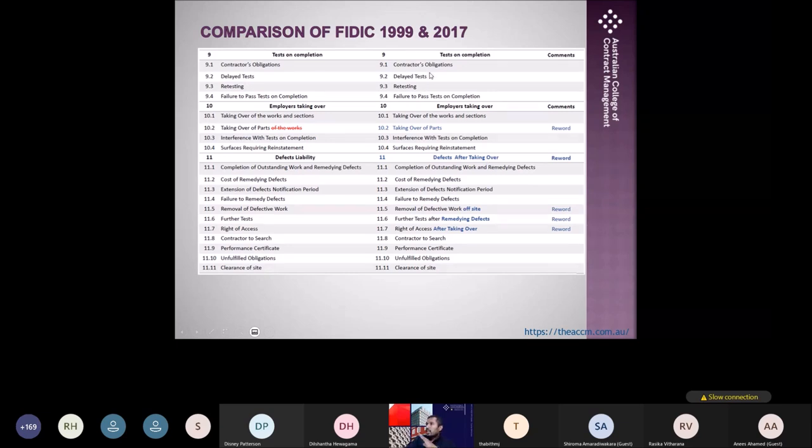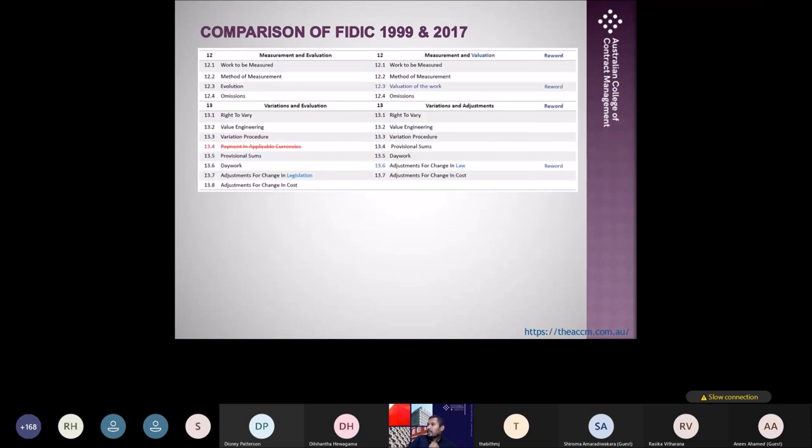Taking over parts. So in these provisions the headings are the same, but if you come to the defects after taking over, they have reworded the headings a little bit. Right. If you come to the measurement and valuation, instead of evaluation before, now it's called valuation of the work. For the variation clause, they have made some material changes in the content. We'll come to that later.